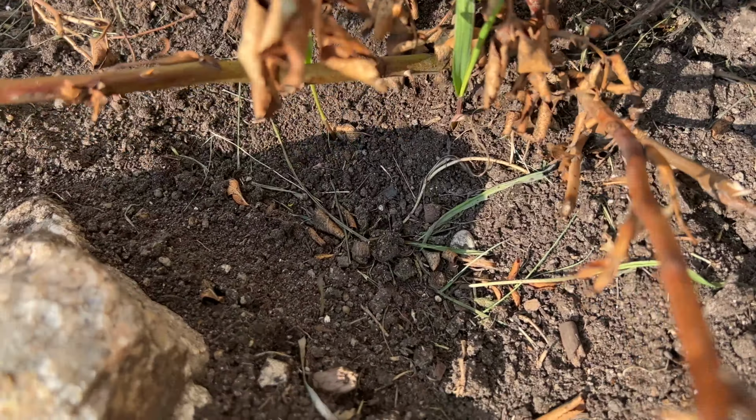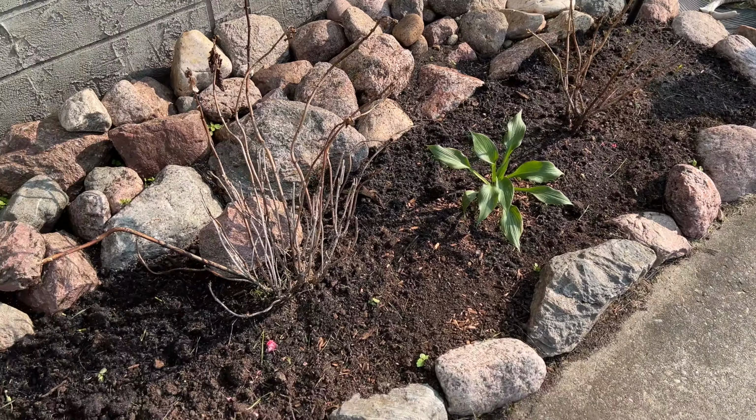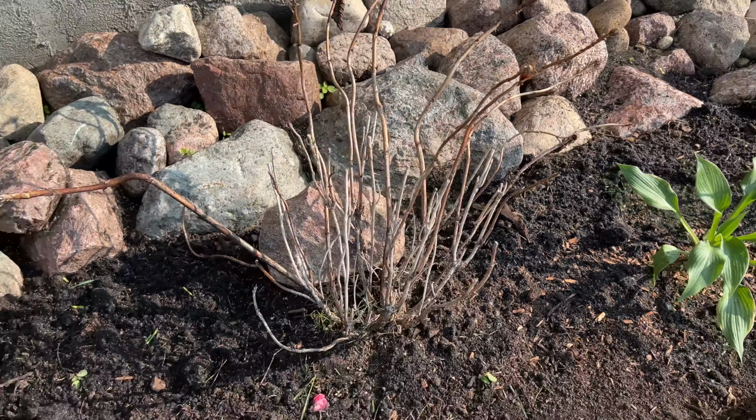And then over here, this is a hosta, which I just got this year because I don't think my hydrangeas are going to come back, unfortunately. I don't see any green on them at all, so I don't have much hope for those. And then this is my bleeding hearts, which is doing pretty good. And I don't know what this bush is called. This was already here when we moved into this rental house. It flowers yellow, and that's starting to come back. You can see it's greening up. So yeah, that's what's going on in my flower beds, in case anyone was wondering.